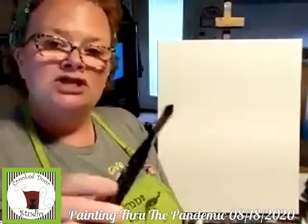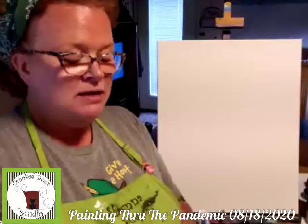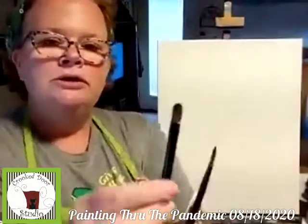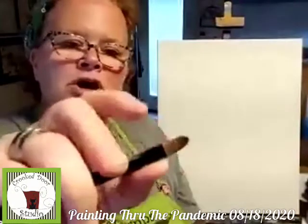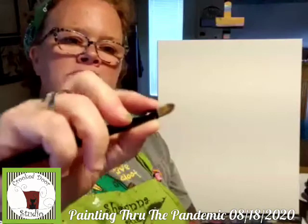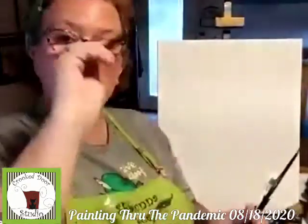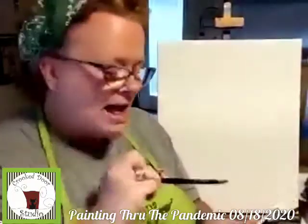I have a big wash brush for my background. I have a medium brush. I'm using a medium filbert. If you're looking for measurements, he's, I don't know, quarter inch wide, but he's kind of skinny that way. Something that I can use to do my trees, right? And to do my little path.